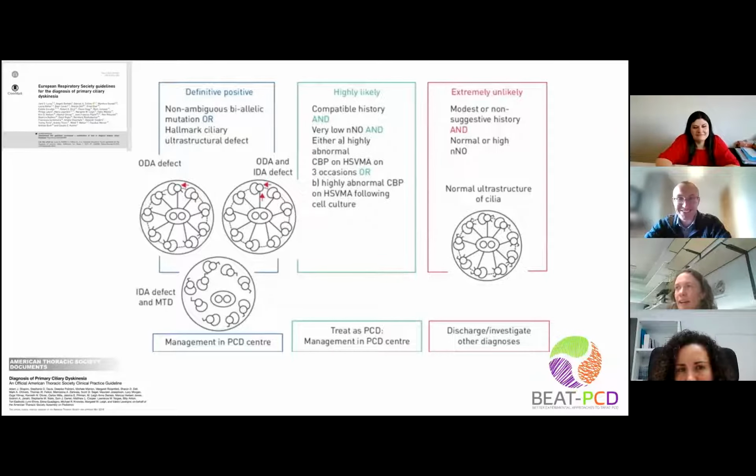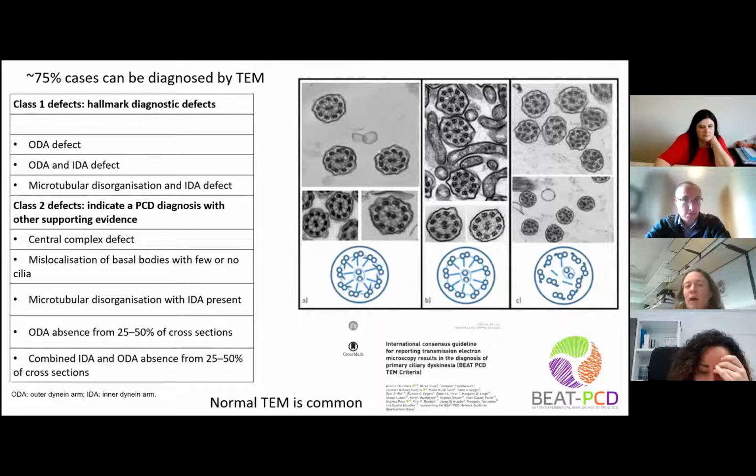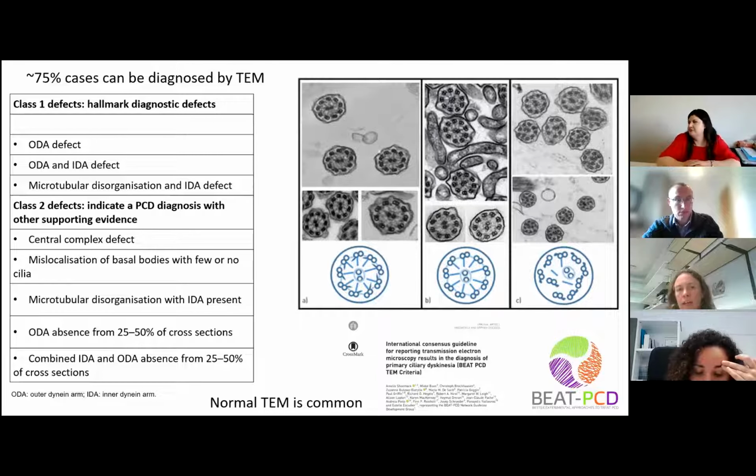So for electron microscopy, this is your normal ciliary structure, and over the last year we've put quite a lot of, or the last couple of years in BEAT-PCD, we've put a lot of work into defining what is an EM defect and what is PCD, and then what other EM defects can go towards making a diagnosis, but in combination with other tests. And I think that helps to sort of clear up some of the sensitivity and specificity issues from the past by all using the same terminology.